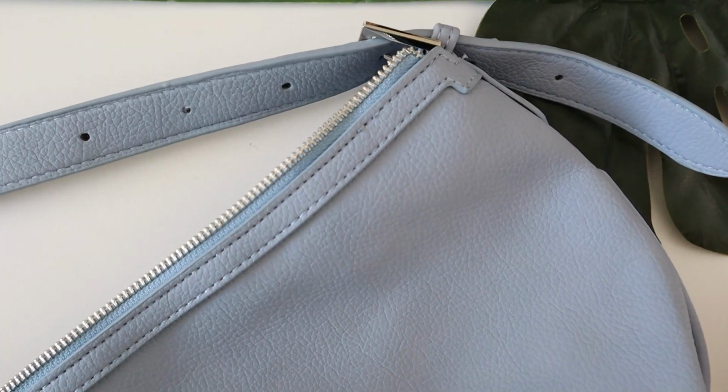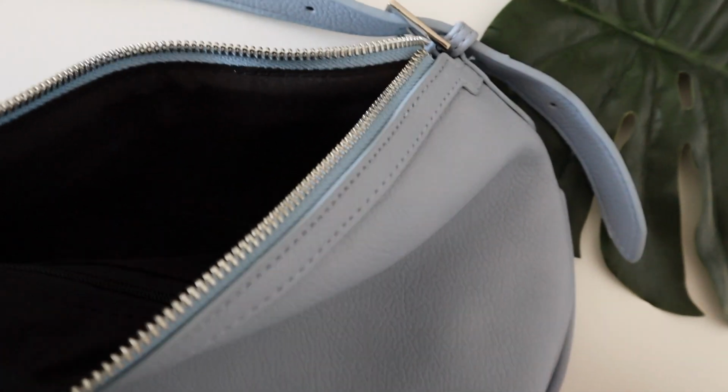I think this will be really good to carry around as an everyday bag. It's a fake leather style, and I like how the hardware is all in silver, so that really complements the blue. It's got two inner pockets, and it's lined with fabric. So I think it's overall a very decent bag.